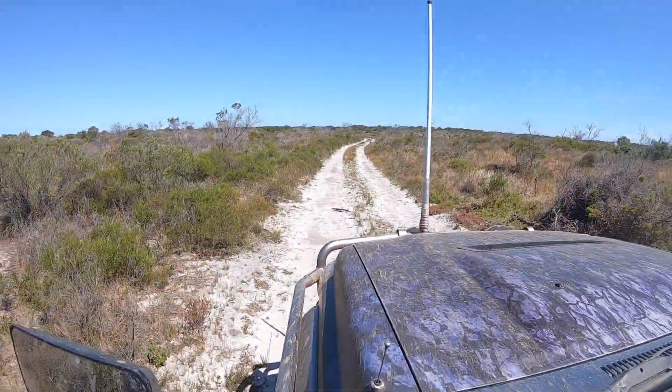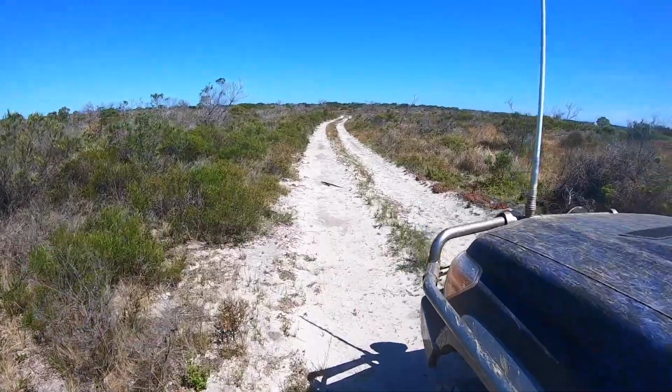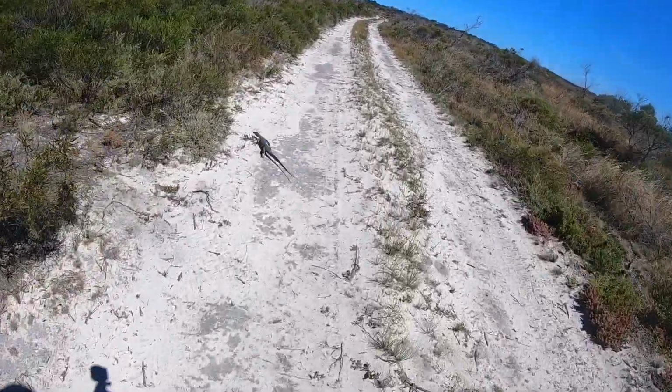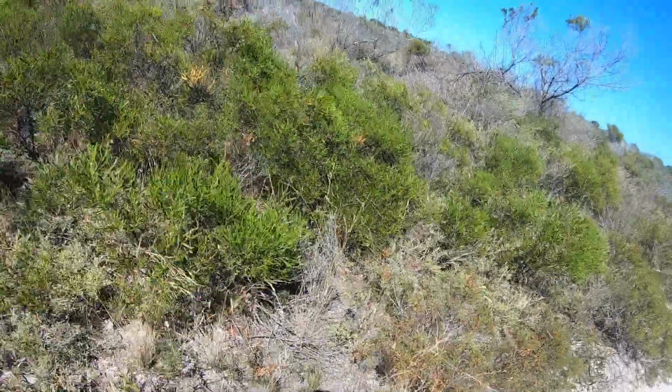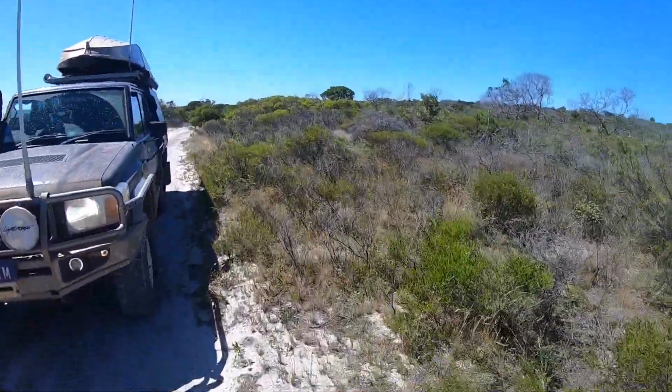We'll go, mate. He's not in a hurry. Just going to hurry him up. Come on, mate, move. Come on, off you go. There you go. Another lizard saved.